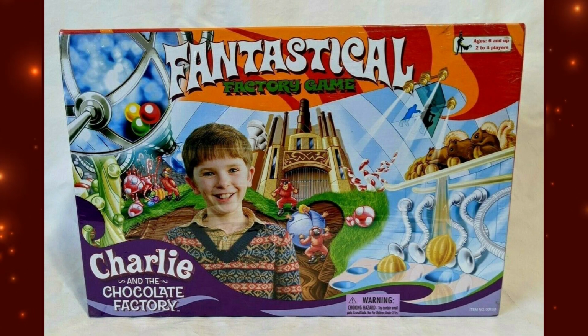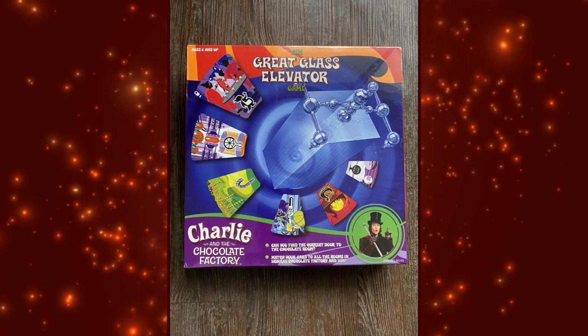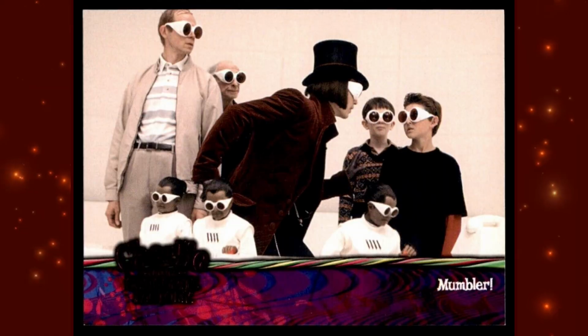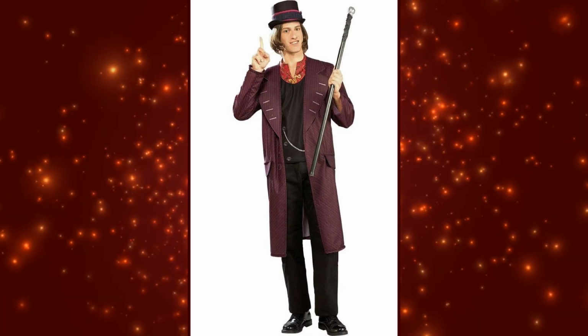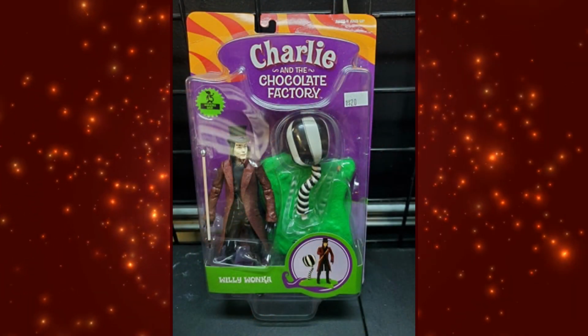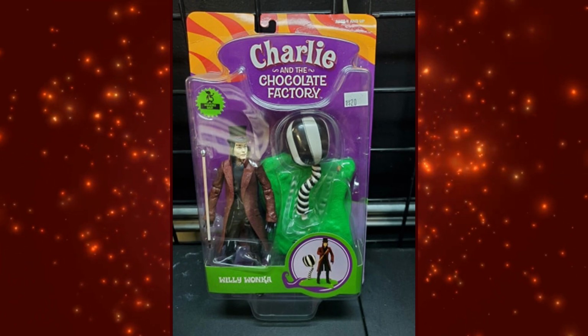They also made a board game called the Fantastical Factory game and a weird Great Glass Elevator game, as well as an updated version of the chocolate mold toy from earlier. They also had a line of trading cards, and they do make 2005 Wonka costumes, but they're rather uncommon. If you don't want to spend a lot, then I'd recommend the Funrise action figure and maybe whatever other niche knickknacks you can find online.